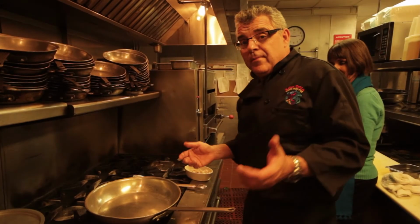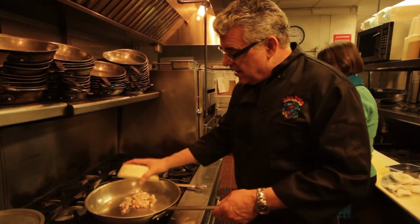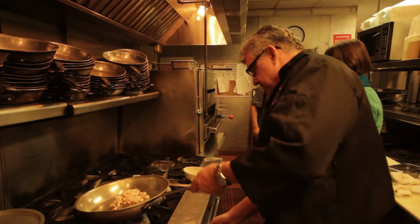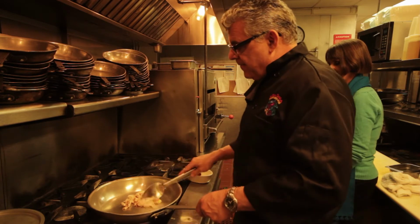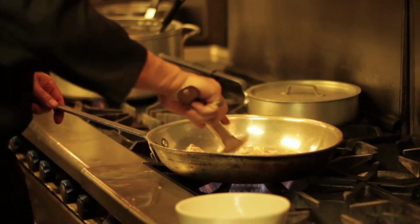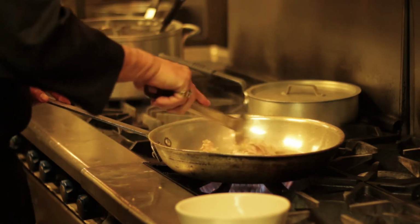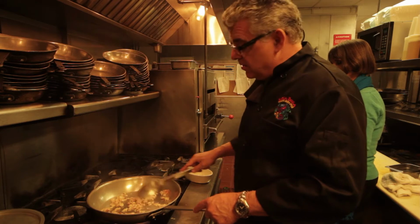Right, it's real simple. Very simple ingredients, like I said before. First, we're going to take our bacon and saute it. And we're going to get a good melted base of fat. Let's crisp that bacon up. This will take about 5 minutes. And then we're going to add our cabbage.